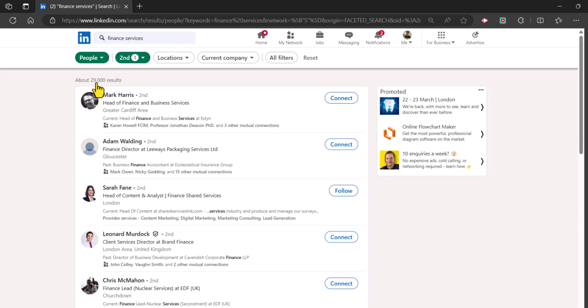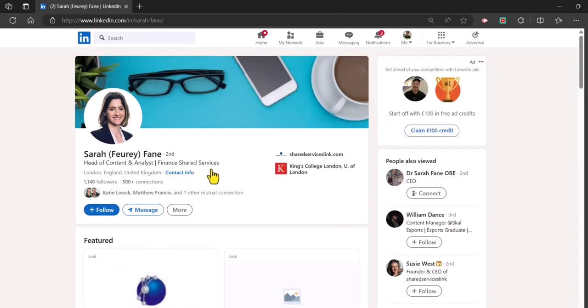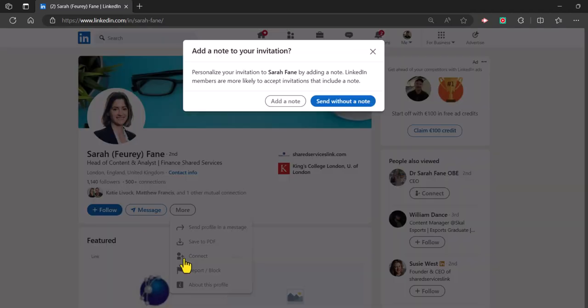Now, filtering by second connections is useful because it means that in this list here, these people know at least one person that I know on LinkedIn. So you have that person in common, if you like. And you can actually make reference to that when you send your invitation to connect. So let's look at this list. Let's click on this Sarah Fain here. And we can see she's head of content analyst, finance, shared services. And if we want to send her a connection request, she has a follow button here as the default, but we can go to more and then click on connect.